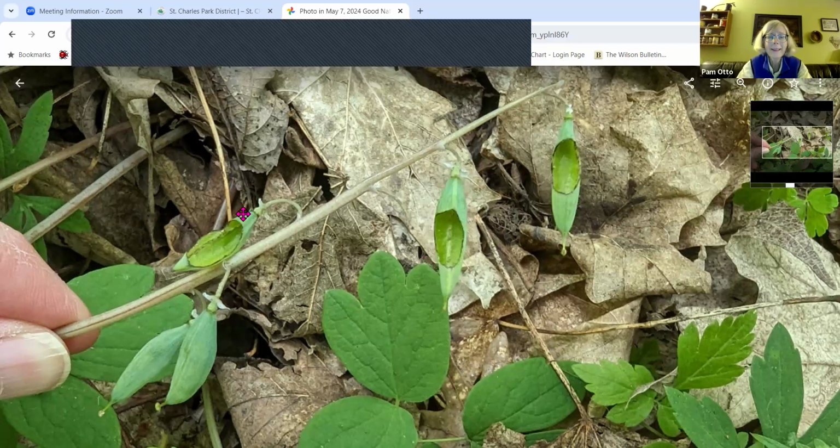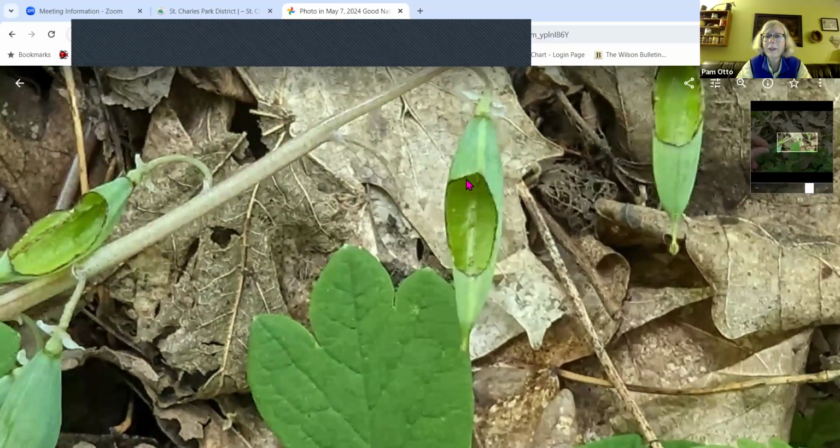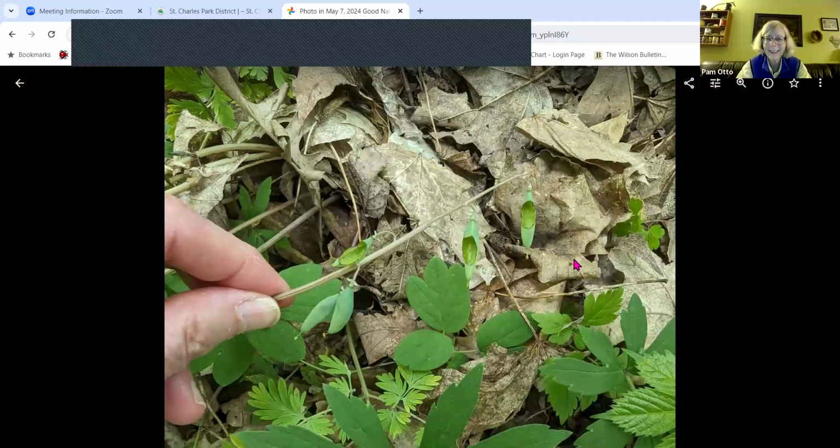But I hadn't seen this. I would think that if it was a mammal, there would be obvious bite marks there. I'm going to guess that maybe these are the work of ants. If I hear something different, I'll let you know, but that was kind of cool. I had not seen that before.